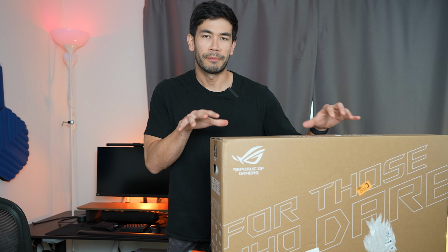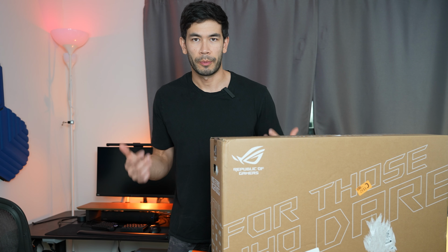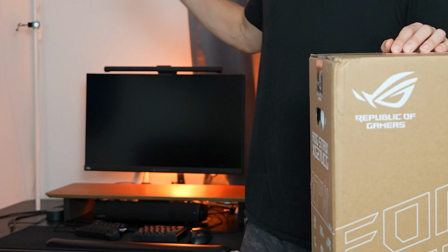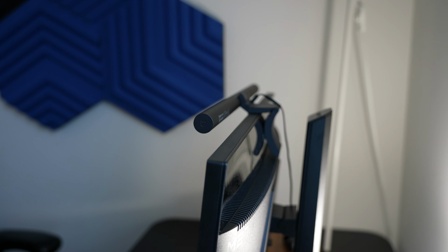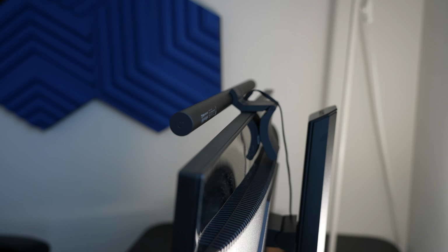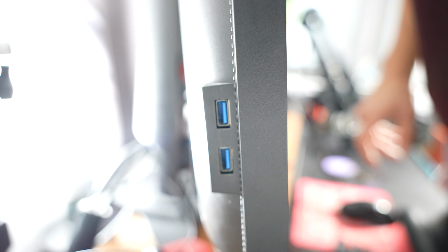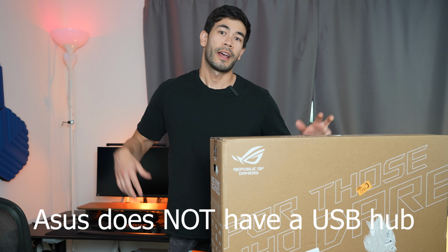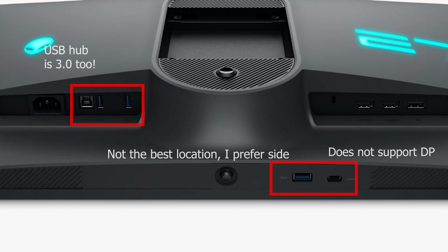Another thing that I'm going to really miss transitioning to this type of monitor is the lack of a USB 3.0 hub. This one had it. It was really convenient to be able to hook up, for example, my monitor light bar so that I could turn off my monitor and it would also turn off my monitor light bar, and I can also connect high powered things like webcams and stuff like that. This one doesn't have it, and the Dell one does have it, but I don't like where the position of the ports are. They're at the bottom, so the wires stick out.